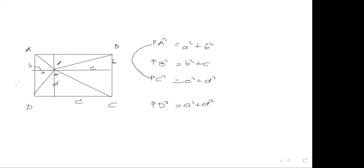And now, PA squared plus PC squared. That's what we had, this squared plus this squared. Right? When you join them together, you get A squared plus B squared plus C squared plus D squared. That's PA squared plus PC squared. And the other one is PB squared plus PD squared. So those are these remaining ones. And when you check that out, you'll see you can get the same thing: A squared plus B squared plus C squared plus D squared.